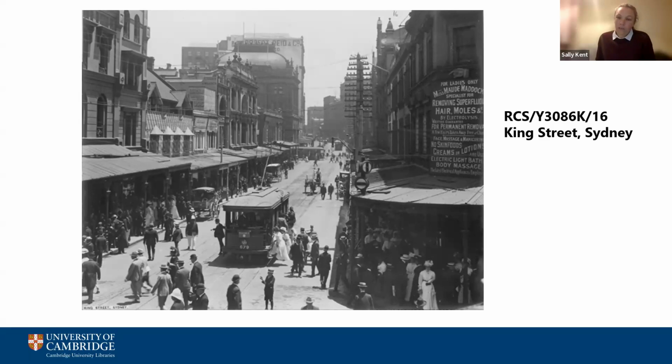For such a sweeping introduction, it seemed easier to focus on the geographical extent of the collection and some of the notable sub-collections. So the image currently on screen is of King Street, Sydney, in 1908, and it features quite a prominent advertisement for the removal of superfluous hair.